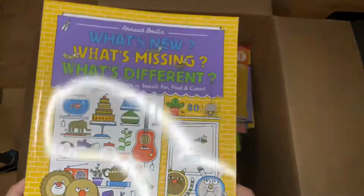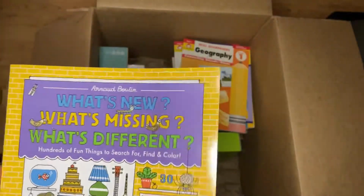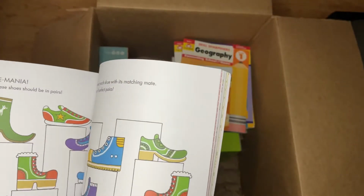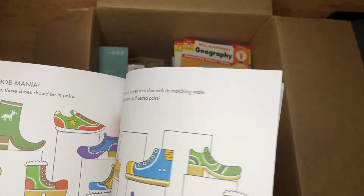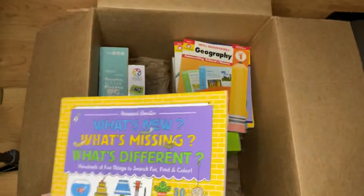What's new, what's missing, what's different? This is logic. So Timberdoodle's big emphasis is on logic, STEM, and art, and they do a wonderful job with that. This is just fun, little, you know, these shoes should be in pairs, and then the answers are on the back as well.